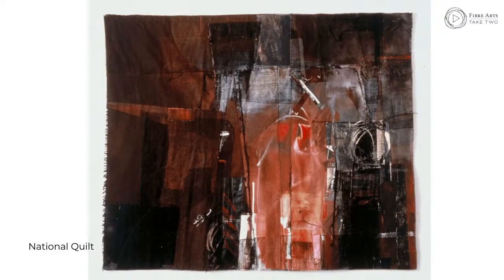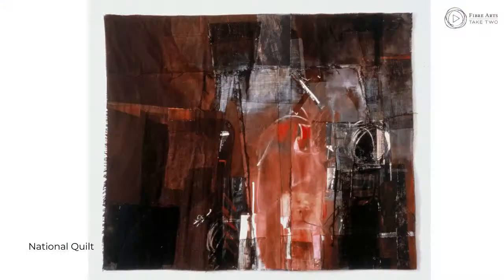That obviously has paint on the fabric. Yes, it's painted, and my fabric of choice was cotton duck, and there is some netting in there. But yes, the fabric is painted. It is an art quilt, and it was in Quilt National.